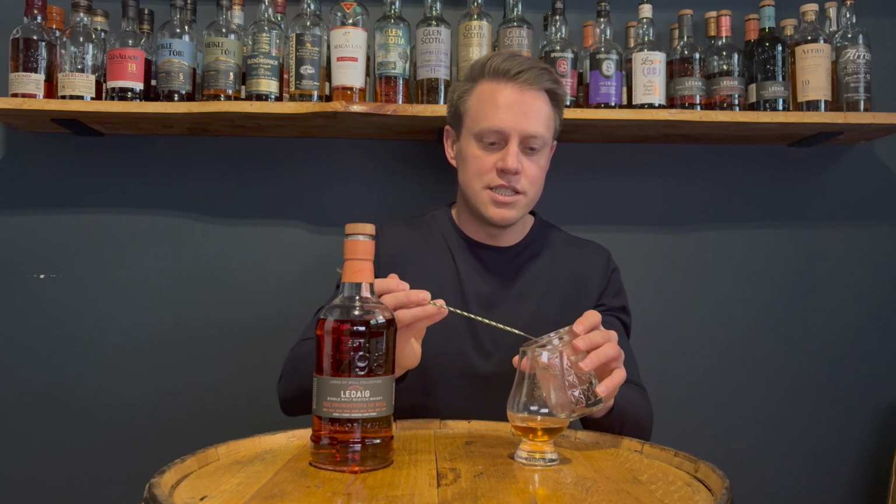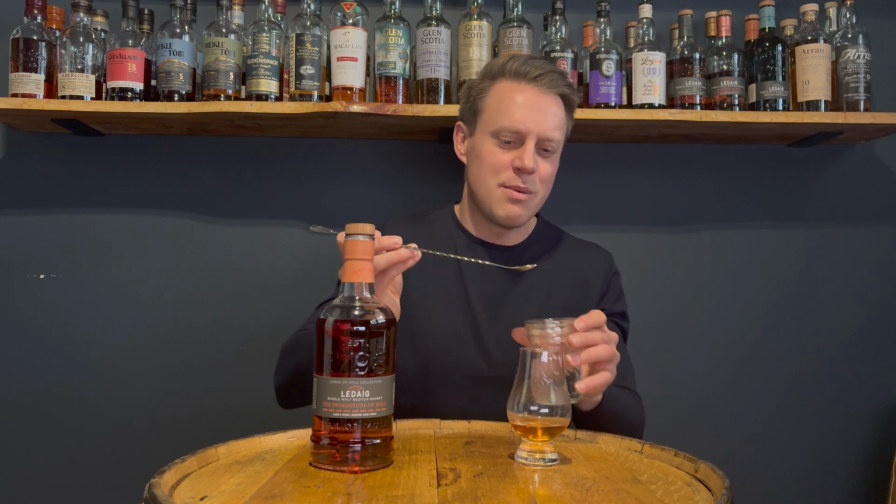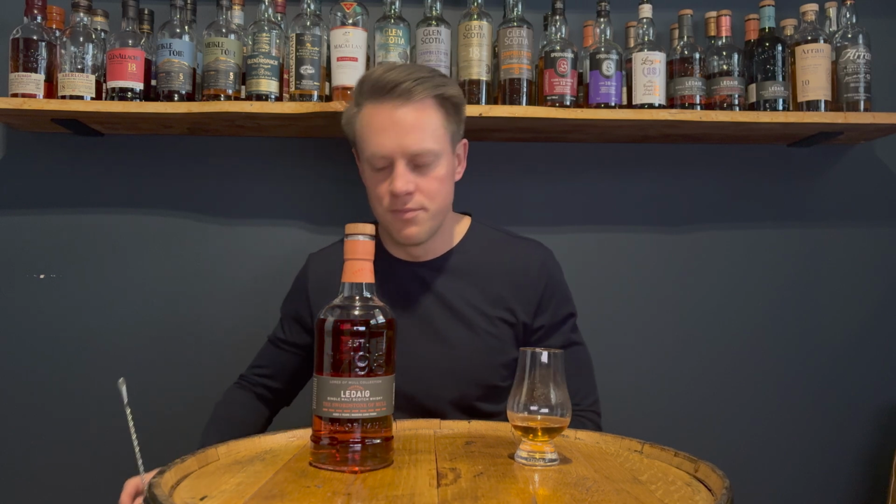We're gonna do 3 teaspoons here. There's maybe a little bit less in the actual spoonful. Let's give it a little swirl here. All right, let's give it a nose. Honestly, it's just extra chocolatey with 3 little spoonfuls of water there. Super charred chocolate. It just comes out more. It is a little easier to nose with some water.